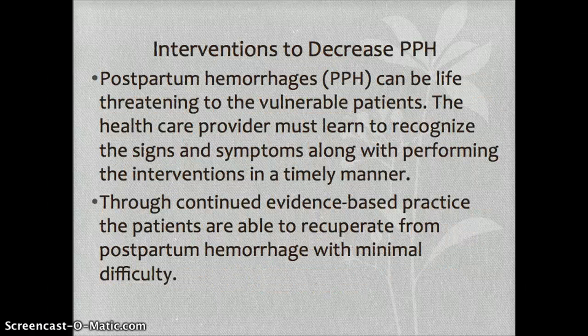Interventions to decrease postpartum hemorrhage. Postpartum hemorrhages can be life-threatening to the vulnerable patients. The healthcare provider must learn to recognize the signs and symptoms along with performing the interventions in a timely manner. Through continued evidence-based practice, the patients are able to recuperate from postpartum hemorrhage with minimal difficulty.